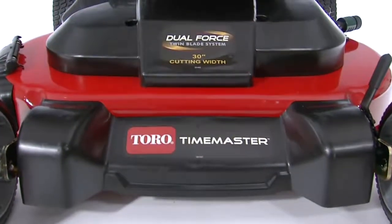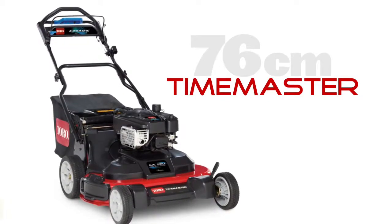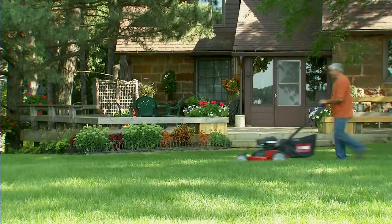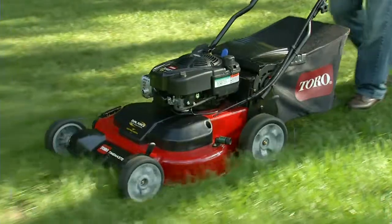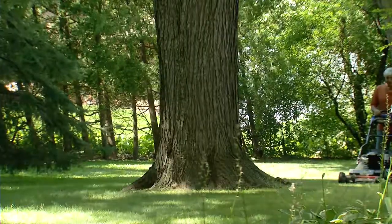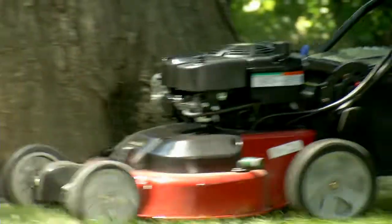Introducing the new generation of recycler mowers, the Toro TimeMaster. The TimeMaster's wide 76cm mowing deck makes quick work of big yards, reducing mowing time by as much as 40% as compared to a 53cm walk power mower. And its lightweight feel and incredible manoeuvrability make it easy to mow around trees and landscaping.